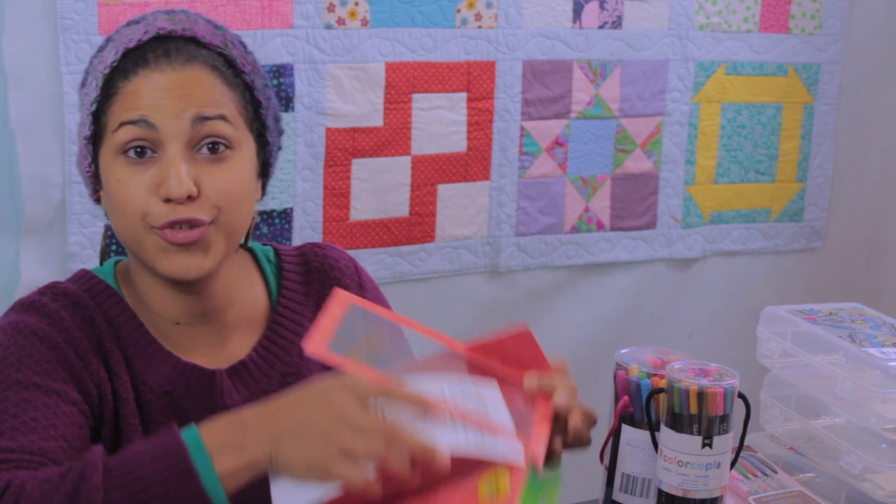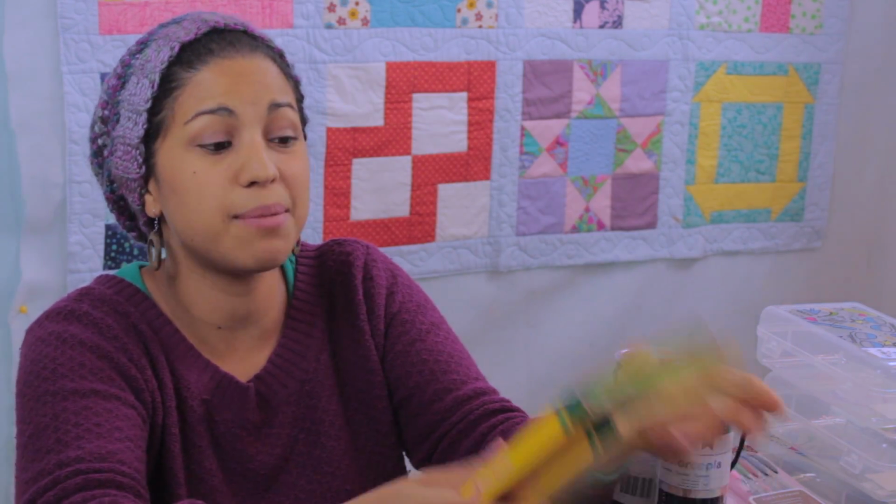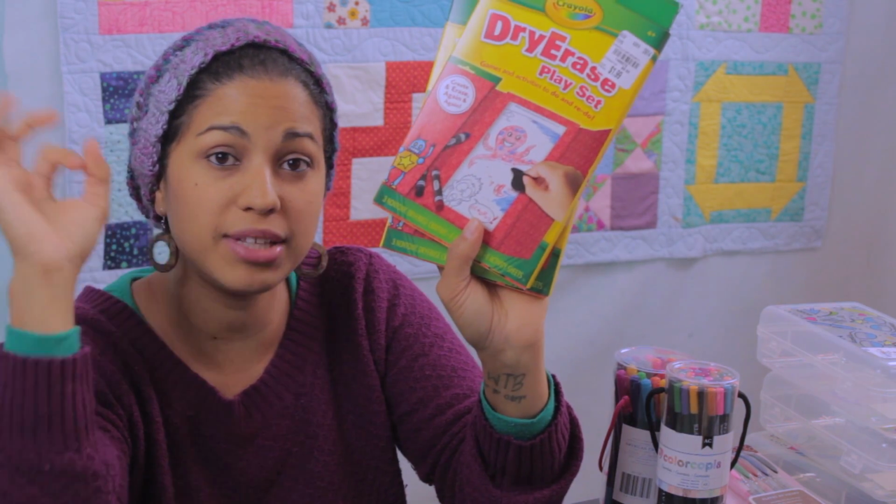I'm really excited about this. For $2, come on, you can't beat it. So $2 a pop. This, I think, is a must-have. Little things like this are traveling essentials for little kids. So that kind of stuff is what you want to look out for when you're traveling with kids. Just a bunch of different activities, crayons, crafts, really just paper and some type of writing or coloring utensil would be great to keep them involved.